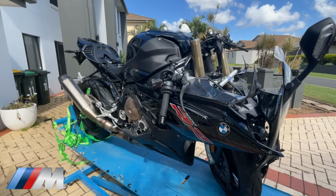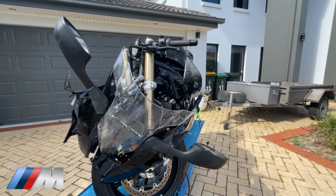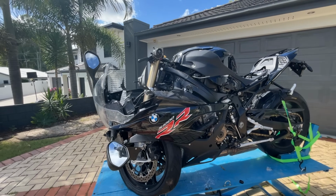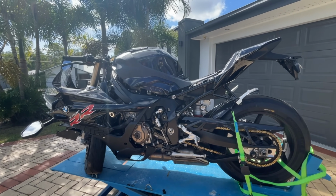A 2022 BMW S1000RR with M-package carbon upgrades. And what a beauty she is. Even in the super wrecked form, I can just see the potential that this bike is going to look amazing in a few short weeks.